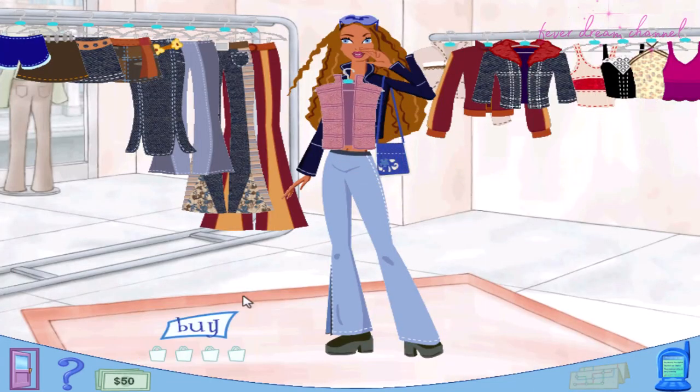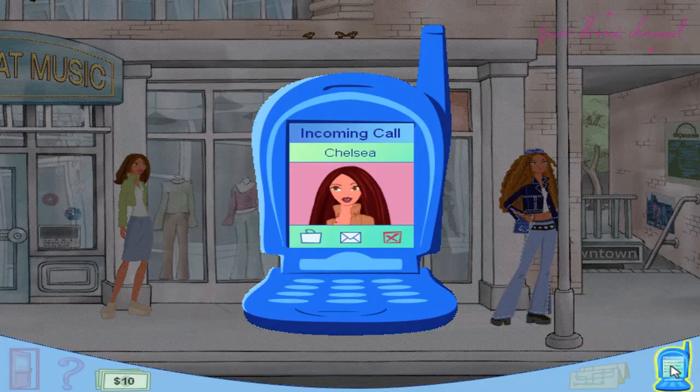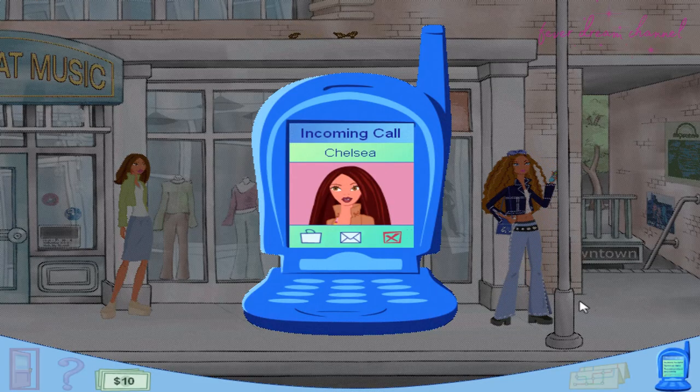Diggs is so... Perfect! That's what I wanted. Now it's gonna look gorgeous on you. $40, please. Hey, girl, meet us over at your house.